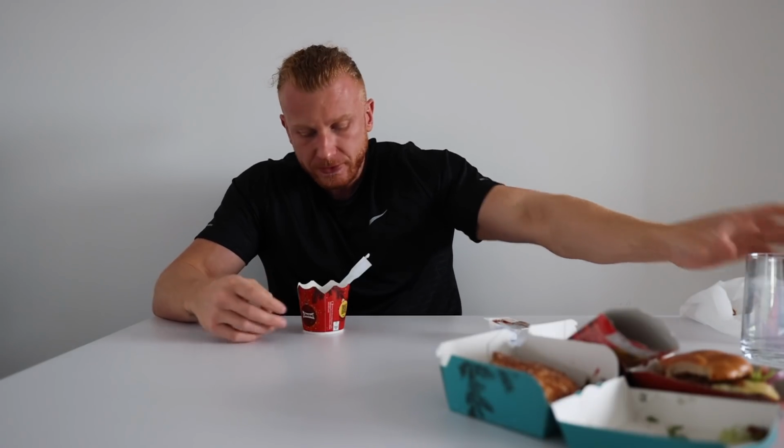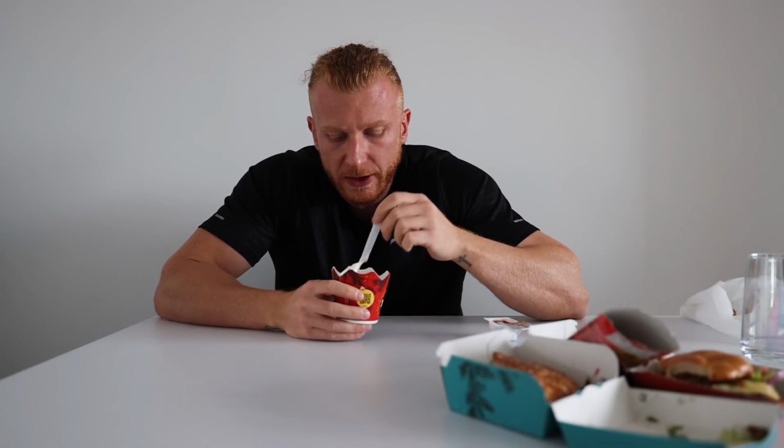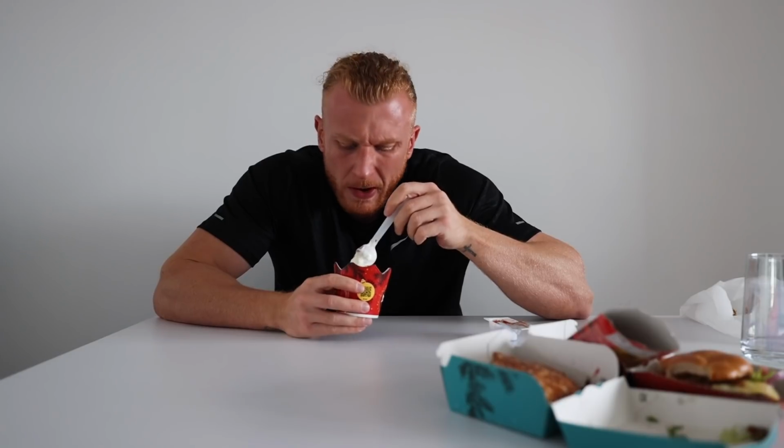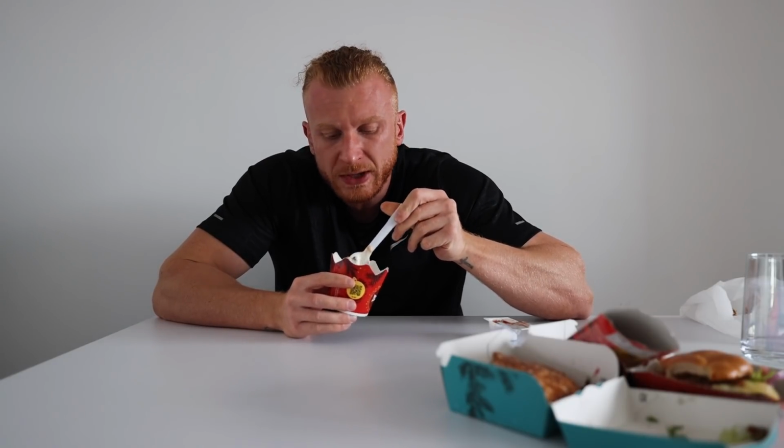Right, finally, onto the mini McFlurry. I decided to order a mini McFlurry because I'm very well aware that I've just had 2 burgers and a pie. So from a caloric consumption, I know I'm bulking, but still got to be sensible, man. I don't want to go too crazy.